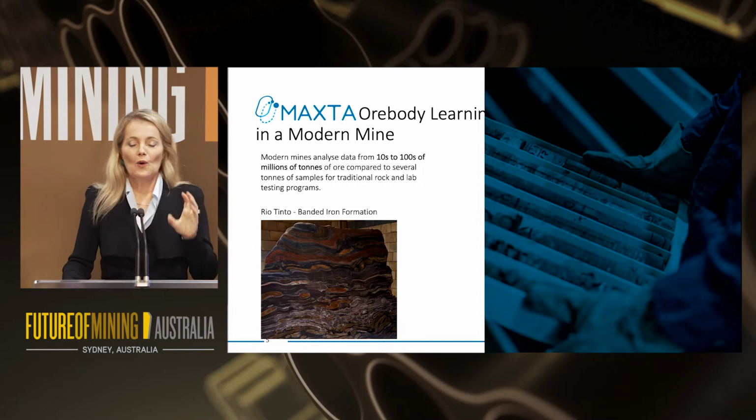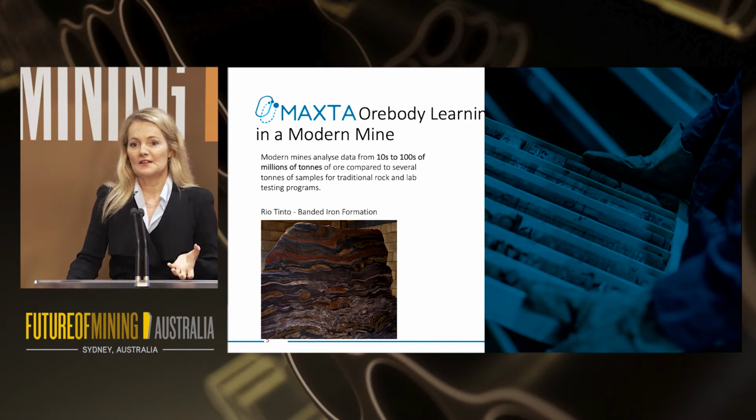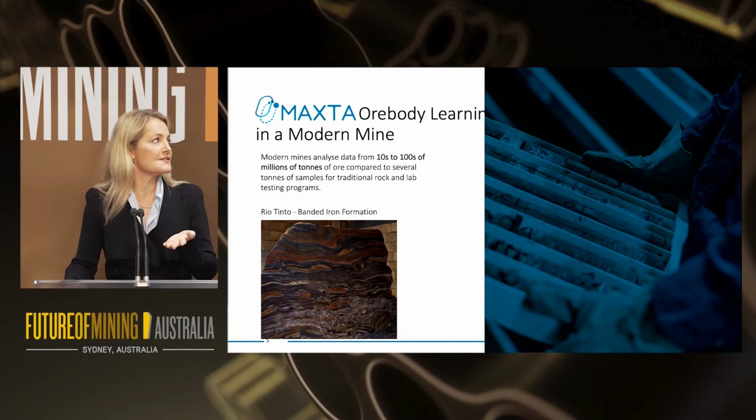So what orebody learning does is it enables you to learn from tens to hundreds of millions of tonnes of operational data that you've been generating at that site per year. And you can continuously update that. So as you get better and you change things in the mine, then the machine learning models that are built into this will continually improve, and you'll get even more uplift through your operations.